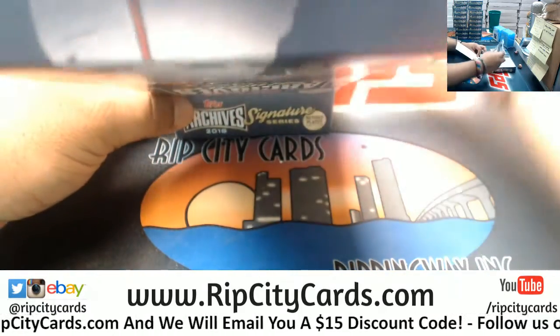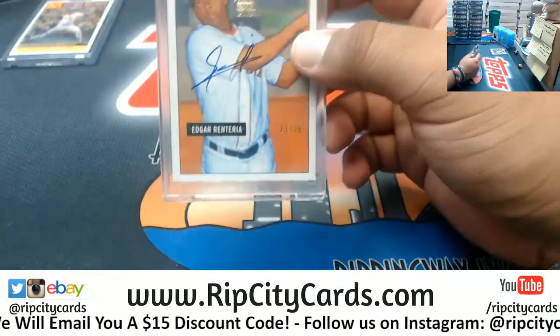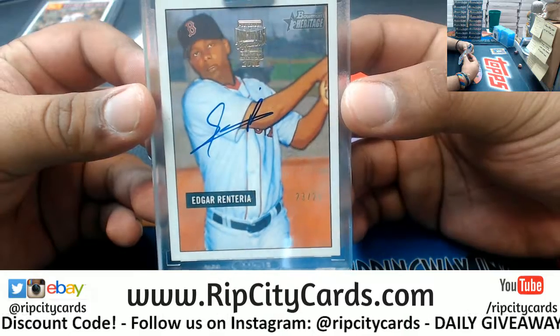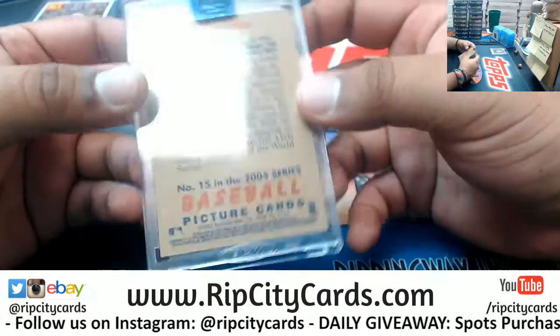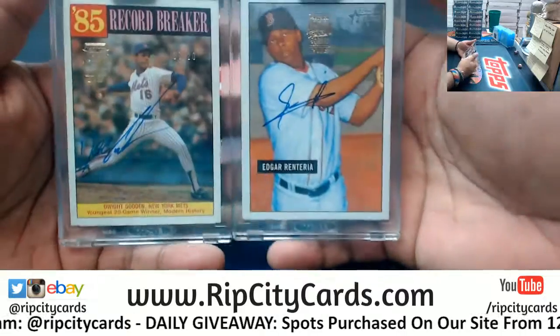Nice. One of my favorite growing up, mainly because he helped us win a World Series for the Marlins. This one is for the Red Sox, though. Number 23 of 25, Edgar Renteria. Nice. My man is Colombian, so another reason why he's a favorite of mine.